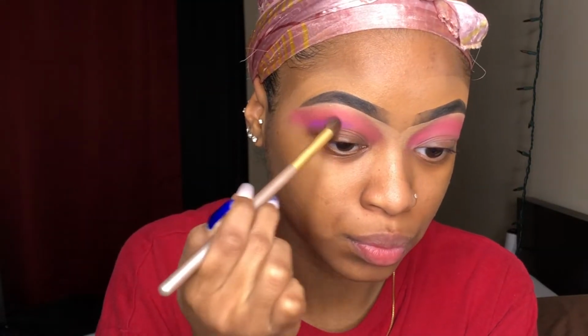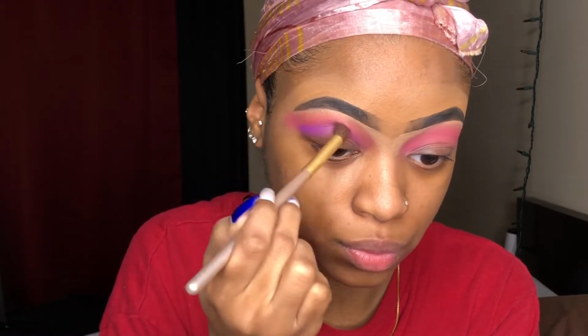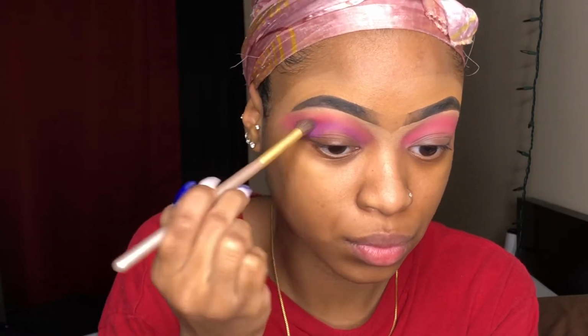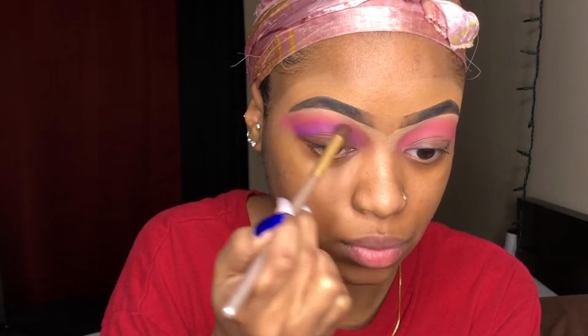Okay, so here you see me going in with that purple shade from the palette, and that one is called Radical, and I'm using a different brush, and it's going into my crease.